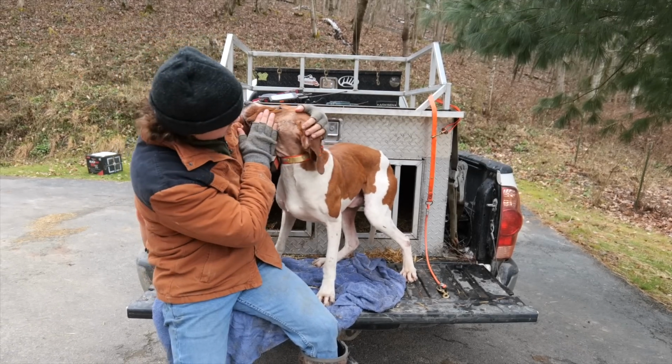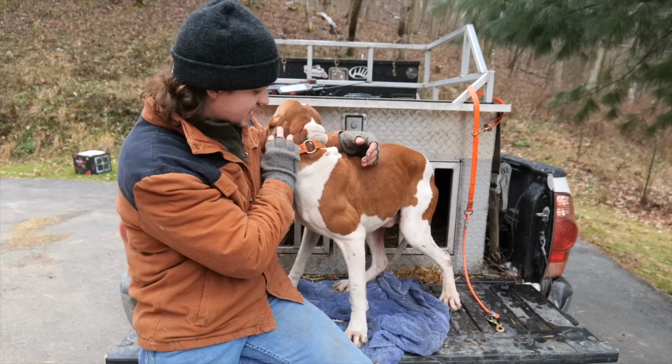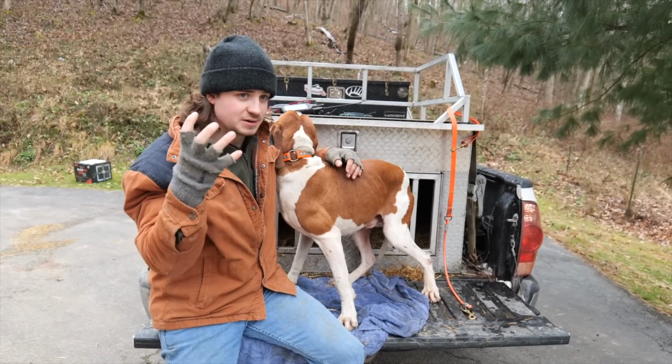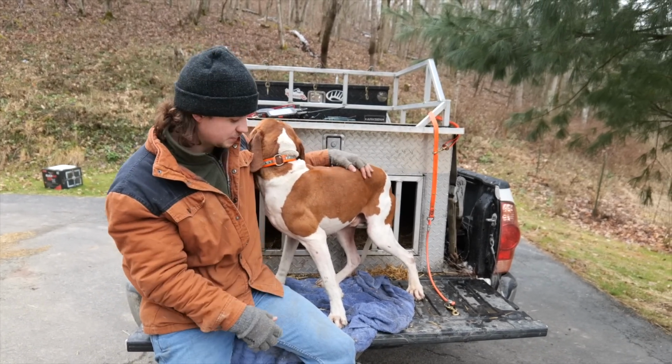But yeah, you can see that's where the bear got him on the side of the head there, and they shaved it down. It looks worse than what it was, but he got punctured there, and the side of his head swelled up like a balloon.